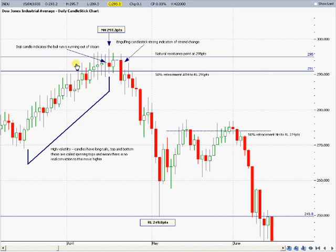You can also see here what's called a doji. That's where the open and the close price are exactly the same, and you have a long tail high and bottom. And then that was followed by a very strong bear signal with this engulfing pattern, a strong red candle that engulfs the previous candle. From there we went down to a new low point at 249.8 points, and a very strong bounce from that point.